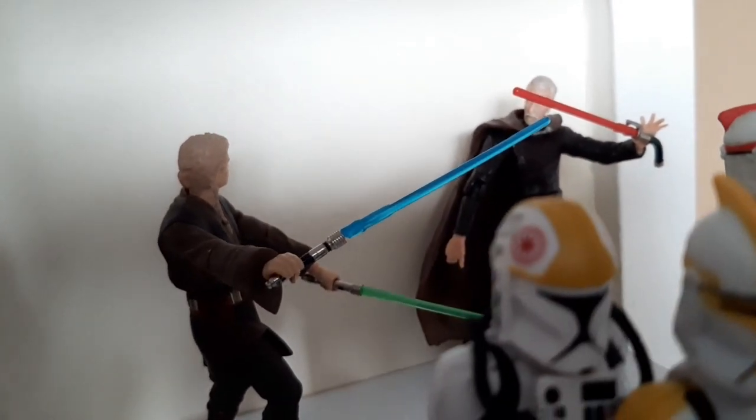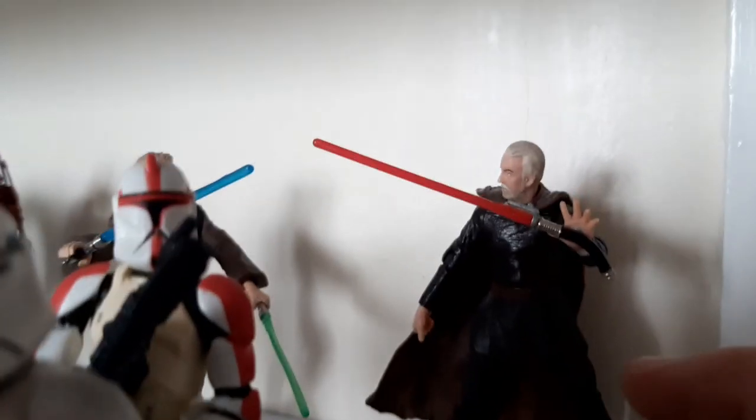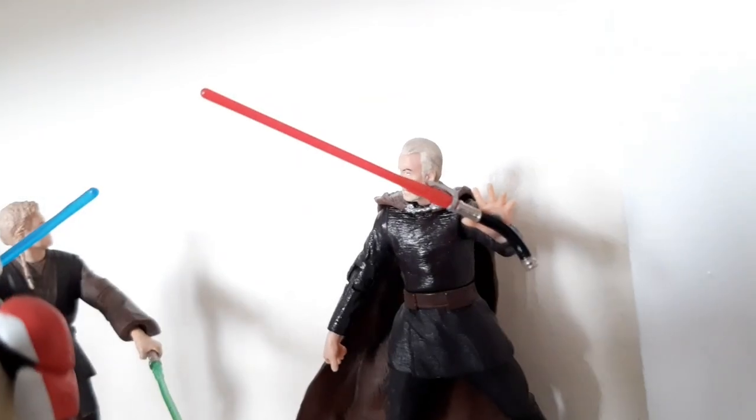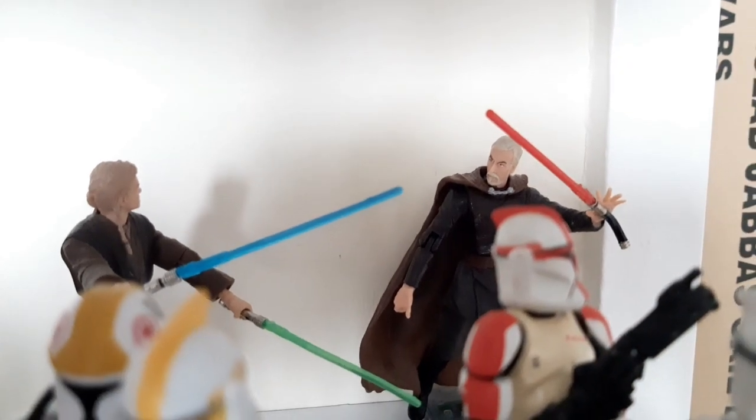And from that angle, looking that way, it looks really cool. That Dooku's also got a magnet thing going on. So I've got him holding it like that, which looks weird, but he could be sort of mid-spin. You know what I'm saying? It's like a snapshot of their duel together. So I like that. And that's the end of Attack of the Clones.